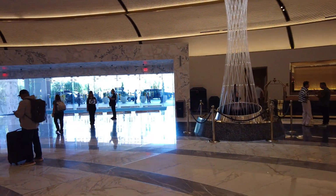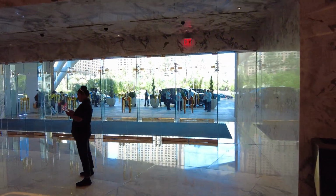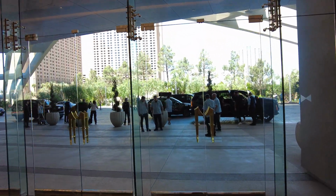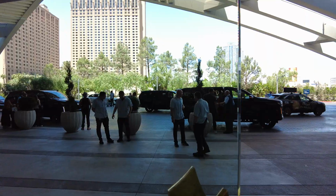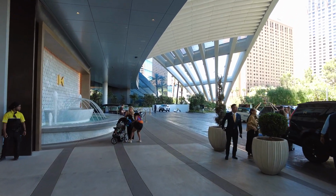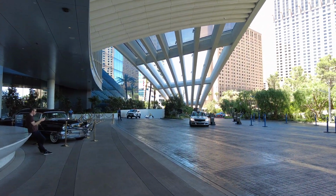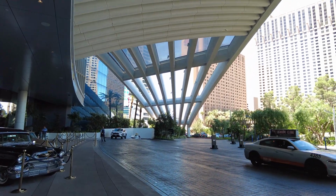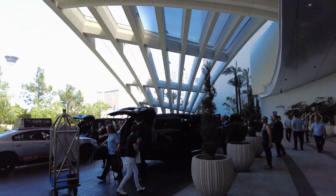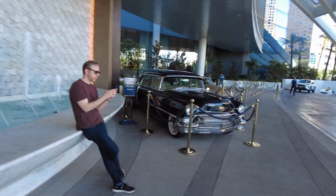This is where the taxi cab drop-off is, and limos and stuff. Don't see limos right now, doesn't look like it. So this area where the car drop-off is, very impressive looking from the road. I mean, it's not unimpressive looking from this angle, but if you're out on the Las Vegas Strip and you look into this giant awning of sorts, you can see. And there's this fountain and the bow tie. We got some classic cars over here.